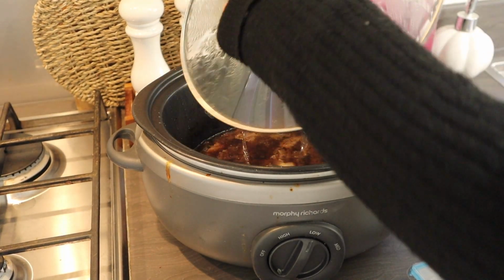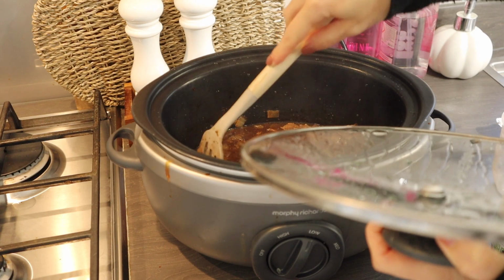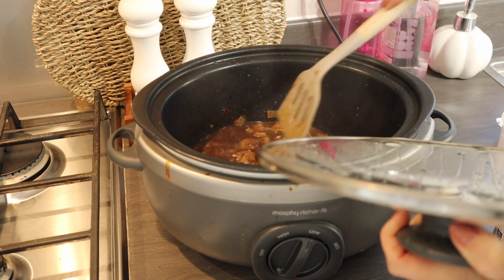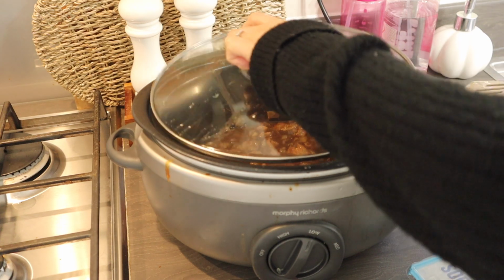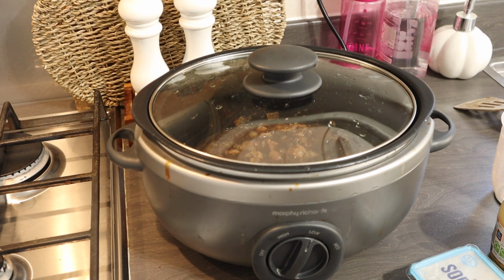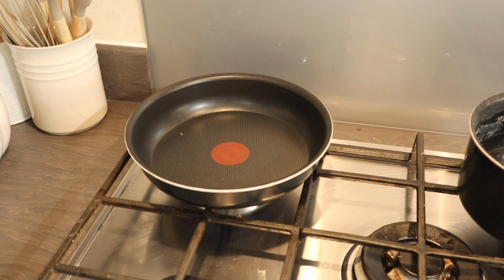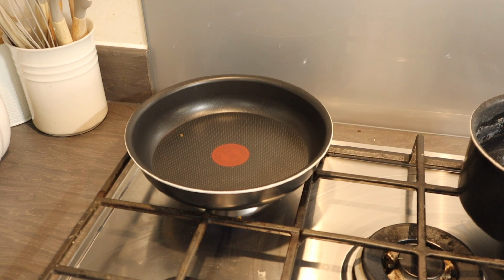This has probably been on about, oh, it smells good, about 7 hours. So the meat is starting to go a little bit softer now. So probably about half an hour before it's ready. And then I'm just going to put a frying pan on and fry off the onions for a couple of minutes. I've put a little frying pan on. I shouldn't need it too much.